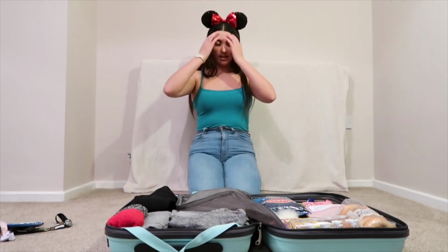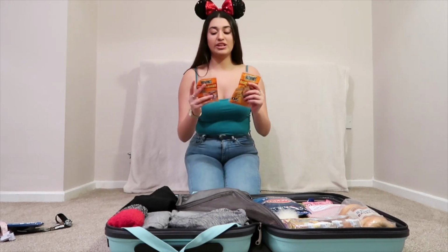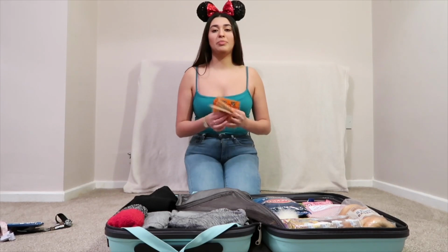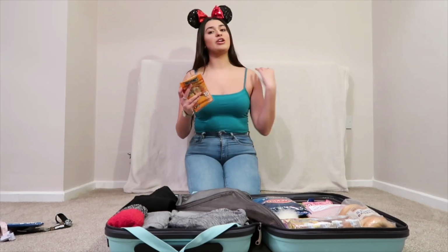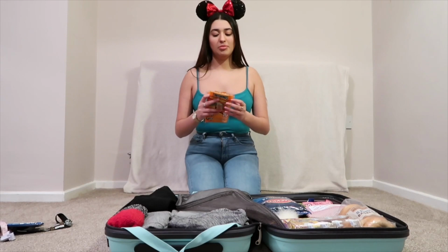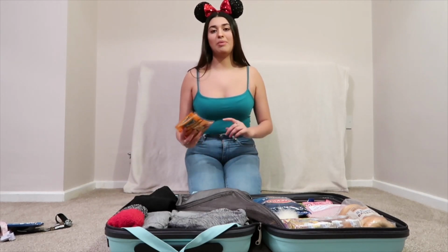The next thing I'll be putting in is hand warmers and feet warmers, which are really useful to have. Sometimes it gets really cold and you'll be outside for hours at a time. It can be below freezing sometimes, so it's definitely something worthwhile taking, and you can buy them really cheaply. You can buy them on Amazon or at a local shop. Each one lasts 10 hours, which is great, and I would recommend having 1 pair for each day.